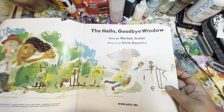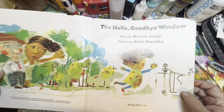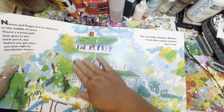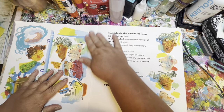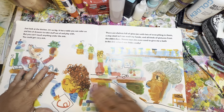I'm seeing that there's a big glare on the book from my overhead light. Well, I'll have to go as quick as possible. I don't think that I'm going to make a project with it right this minute, but I did want to flip through the book with you before I start cutting into it.